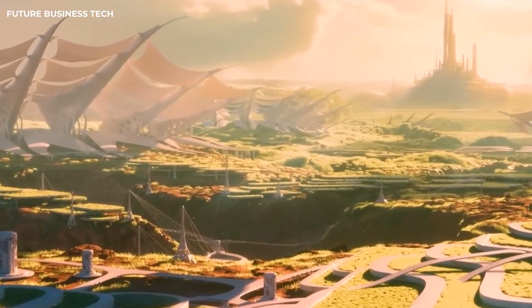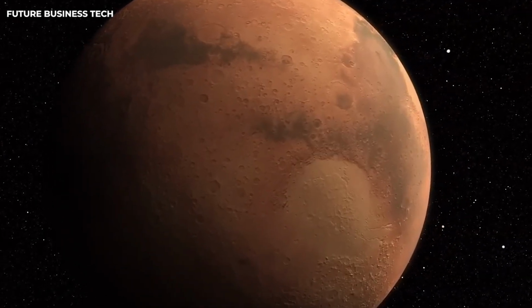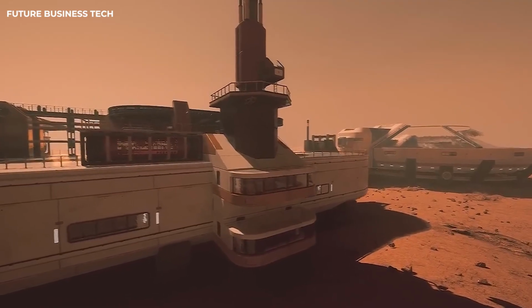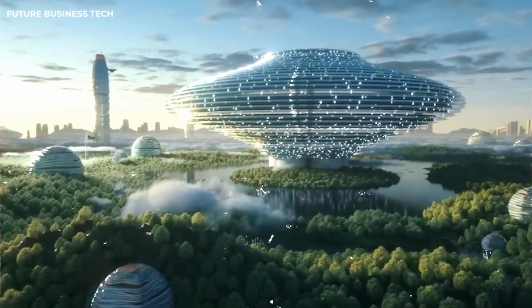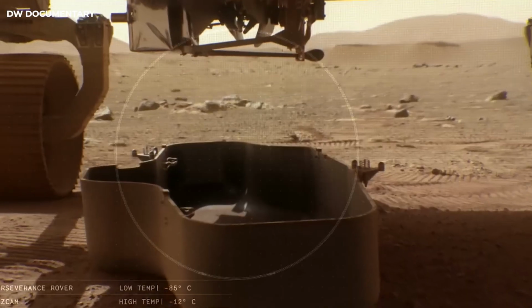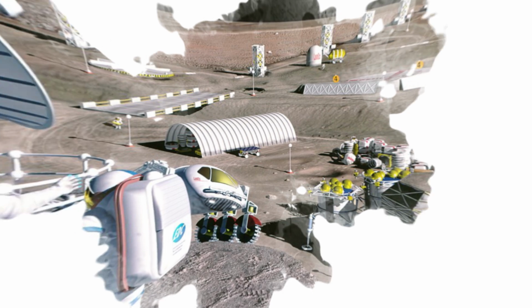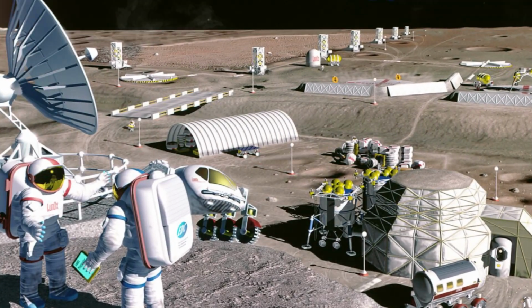This journey is not only about reaching another planet, but also about the advancement of science, technology, and the human spirit itself. The future of Mars exploration and colonization holds both tremendous promise and considerable challenges. Over the last few decades, we have witnessed a remarkable evolution in our capabilities to explore distant planets.